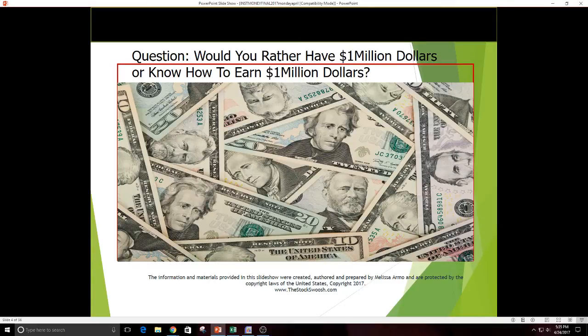Well, it was a trick question, because the bottom line is that, first of all, there's no wrong answer. If someone gave you $1 million or taught you how to earn $1 million, obviously either choice would be good. There's no bad pick here, actually. But the point I'm trying to make is that if you were to take a trade in the market and earn a lot of money in it, but have no idea how you did it, how would you ever be able to duplicate it if you didn't know how you did it? To be able to duplicate the same result.